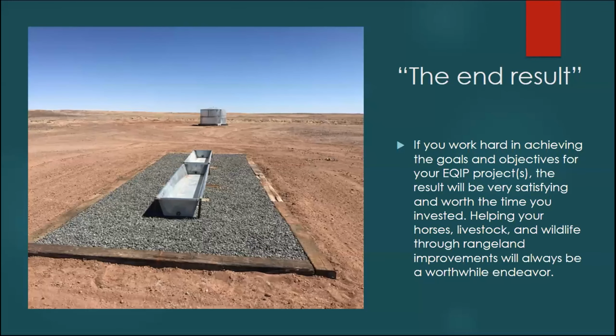And then the end result, when I was all done, it was very satisfying because I knew I was doing something not only for myself, but for the land, which I was entrusted by my grandparents to take care of, and helping the animals, you know. And here it just says, it'd be a worthwhile venture.